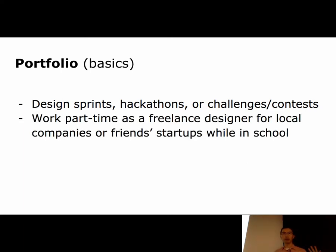You can also work part-time, right? If you can get paid work, that's awesome, right? Because you get paid while you're in school. If you can work as a freelance designer for a local company that might want to hire students to do some things, or if you have friends with startups who want to hire you part-time on an hourly basis, a lot of this is just to build up experience, right?